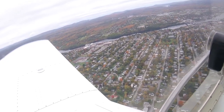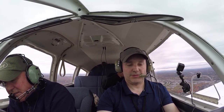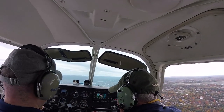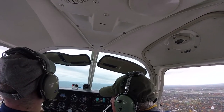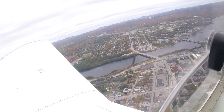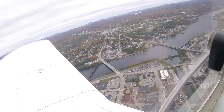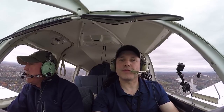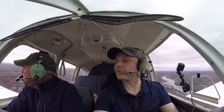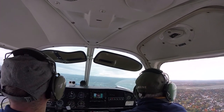Okay, fuel pump's on, carburetor heat, we'll give her a check. Not bad. Carburetor heat is off. Fuel's on the proper tank. Yep. Engine gauges are checked. Yes, sir. Got oil pressure. Green, green. Are the guys still in the back? Yep. All right. Nobody going, just us coming.